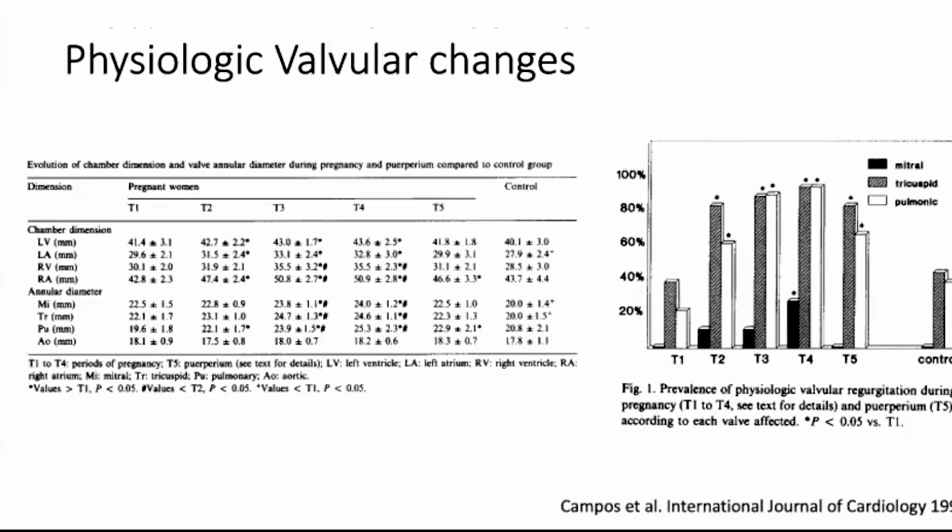In terms of valvular changes, pregnancy can lead to progressive dilatation of the annulus, which is mostly mediated by the physiologic volume overload. This study here investigated the extent of annular dilatation throughout pregnancy. And essentially, they noted a gradual and significant enlargement of the tricuspid, mitral, and pulmonary annular diameters. On the other hand, it was noted that the aortic annular diameter did not vary significantly throughout pregnancy.